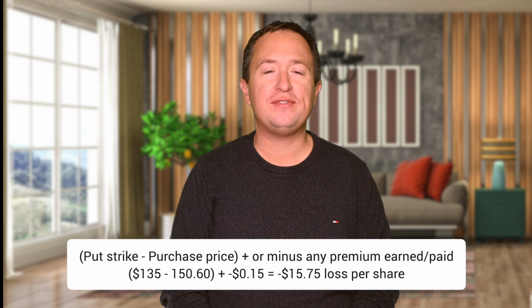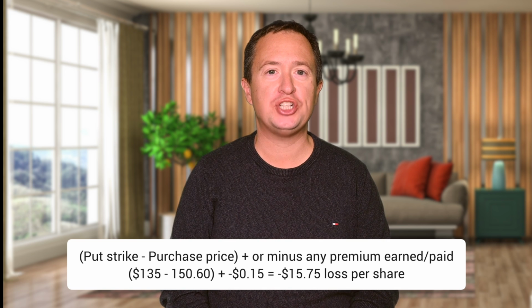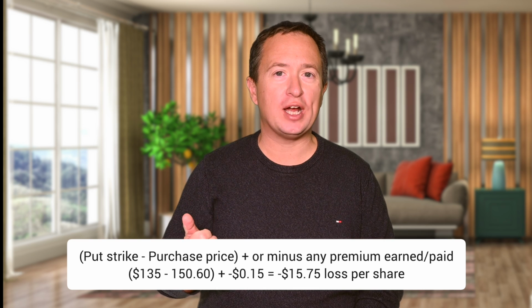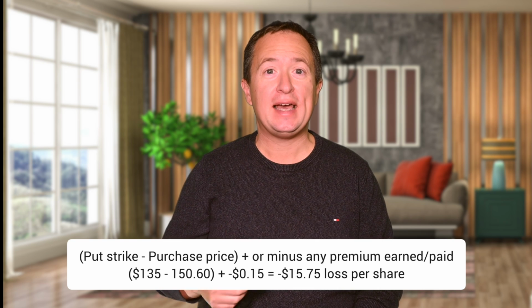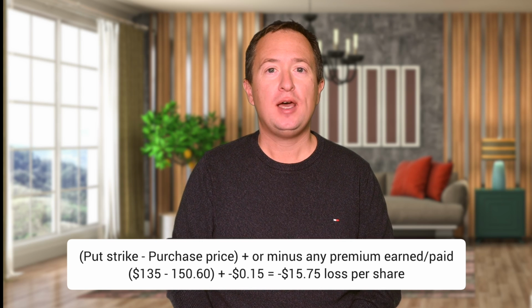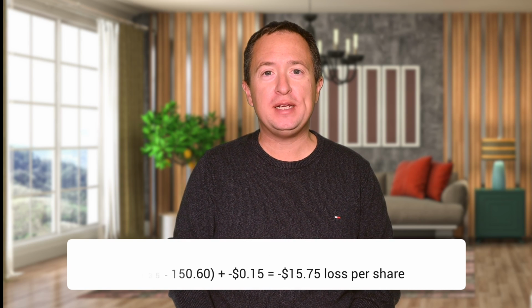Now, if you decide to exercise, your total loss will be $15.75 a share, calculated by using this formula. You take the put strike minus the purchase price and add or subtract any premium that you earned or paid. But remember, this could have been a $30.60 loss per share if you didn't have a protective collar set up.